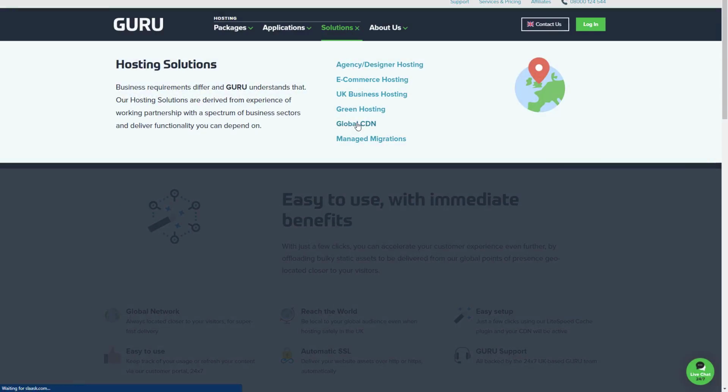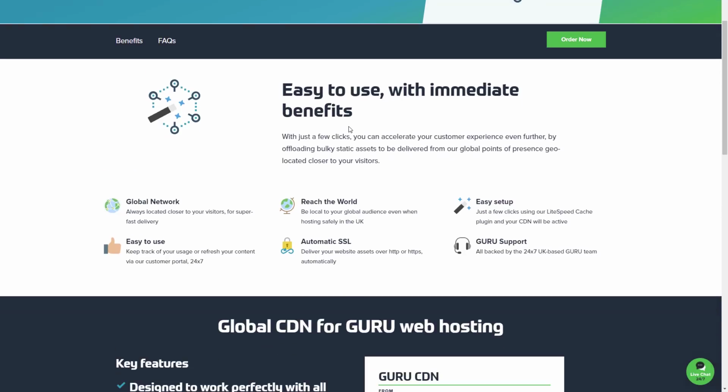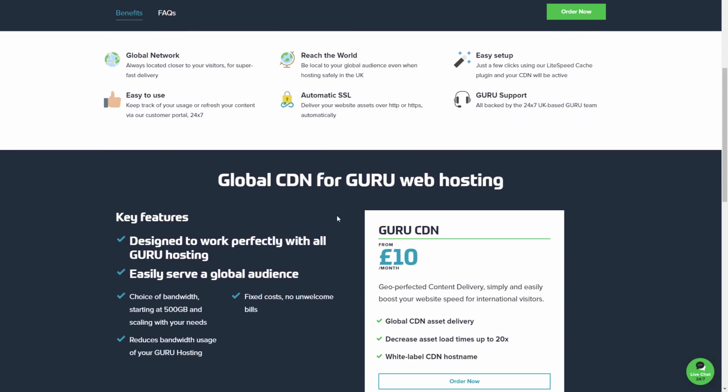So for the other solutions, on global CDN: CDN is a content delivery network. It reduces the resource allocation on your hosting, and it replicates your content around the world on multiple servers. So users can access the content locally, so it'll be faster for them, and it will take the load off your server and your hosting, which is a big plus.